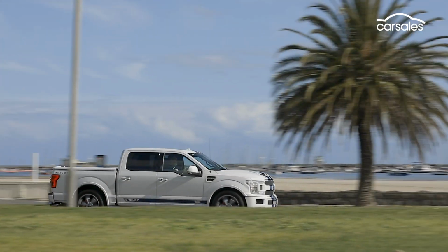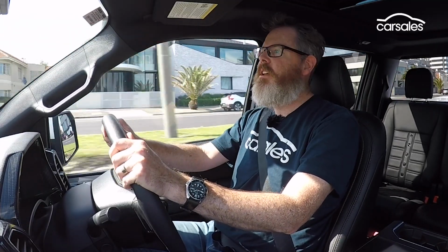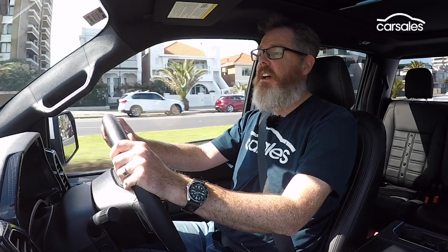This is a big vehicle, both in terms of its dimensions and its weight, but push that right pedal and it charges hard.